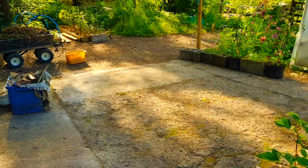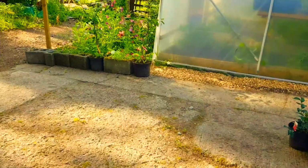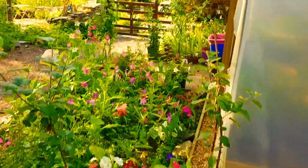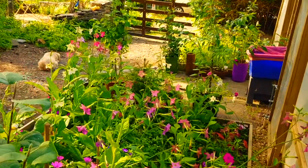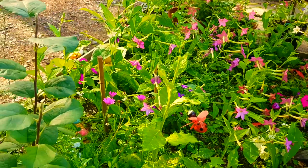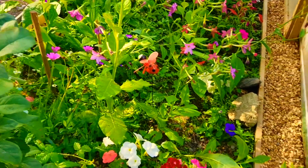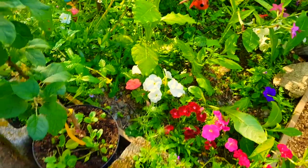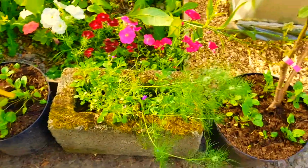So the garden's all looking very pretty. I'll give you a quick look. These are my beautiful tobacco flowers. Oh my God, I absolutely love these, and they smell absolutely amazing. And all these dianthus and petunias, and I put more flowers in. Oh, I've got cornflowers in here.